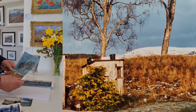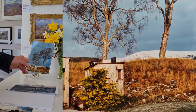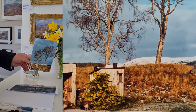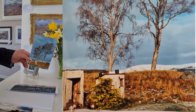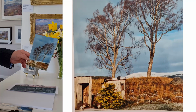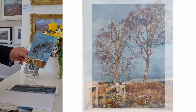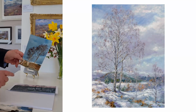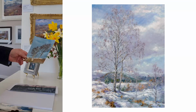Here's another example of what you can do. Those are some very famous birch trees that were in the garden at my residence in Glenmick. However, if you were using this photograph to do the detail in the branches, you don't need to put the hen sheds in or the pine tree there.